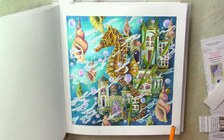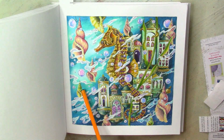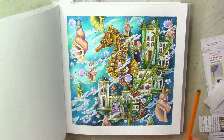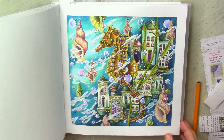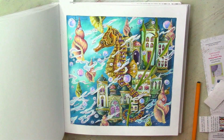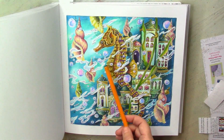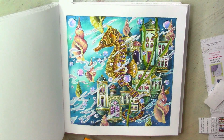I tried to do this gradient from blue-green to the more cobalt green colors, and Sucolor have a nice selection of such a range of blue-green, green-blue colors, but I also added a couple of colors to the areas where I needed very light and pastel shades.